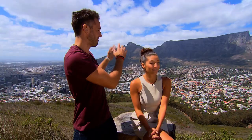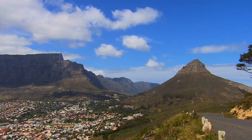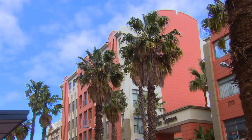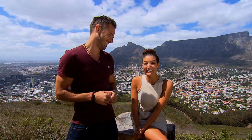Also, it's livable. Those are the streets where I learned how to cycle, how to drive a car. I climb that mountain almost every weekend when I'm in the country. I truly love Cape Town. And so here begins our African adventure. I actually think I can see your house from here.